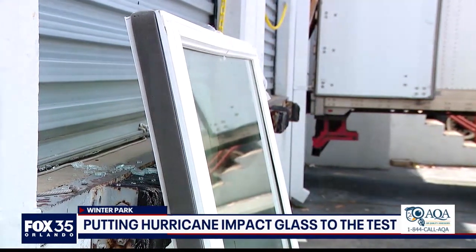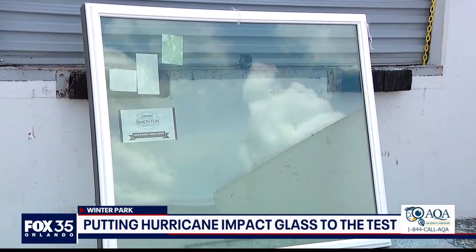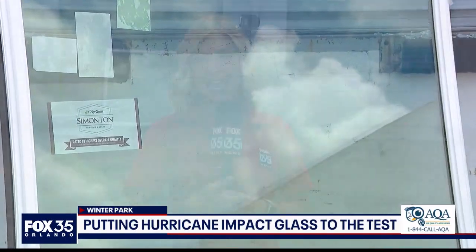The difference between the two is the impact window actually has a piece of laminate in between two pieces of glass. So that's going to stop any flying debris and or tree limbs from entering your home. So without further ado, let's go put it to the test.